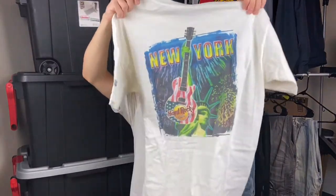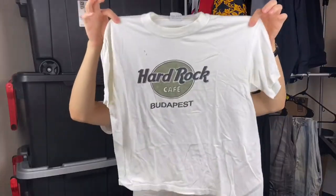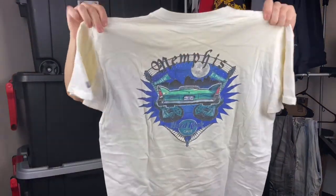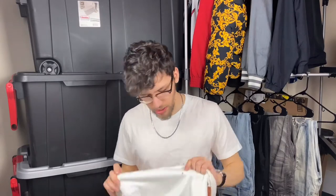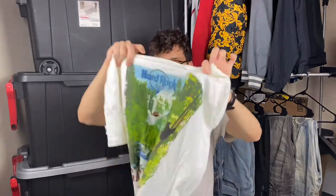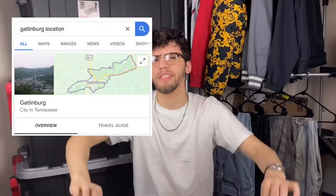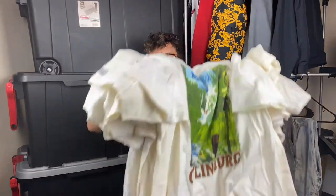Got NYC, the Big Apple, Lady Liberty welcoming us to this dope t-shirt. Got Vegas. Got Budapest, going across the world again, bringing it back to the US. We got Memphis. And then last but not least, probably one of my favorites of this, honestly, just a couple stains on the front. I got Gatlinburg, which again, I'm not really sure. Maybe, I'm gonna guess Virginia, just because that sounds like a very Virginia name, but that's all.